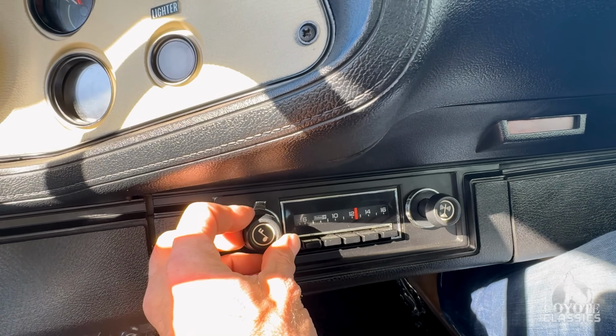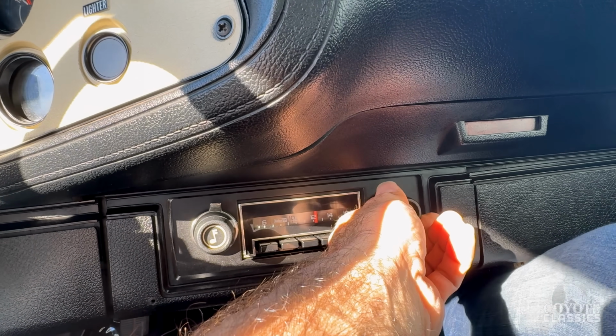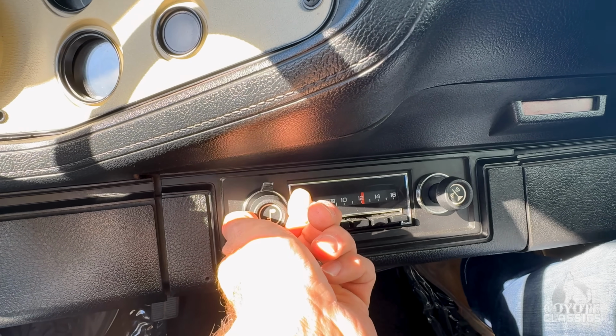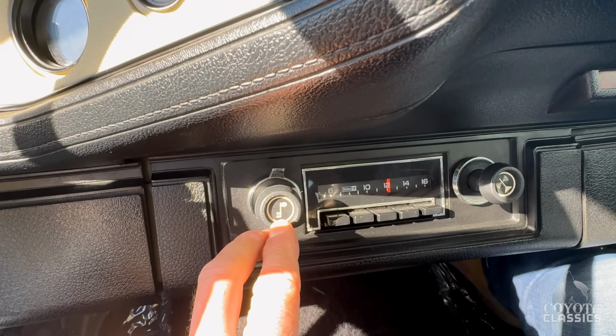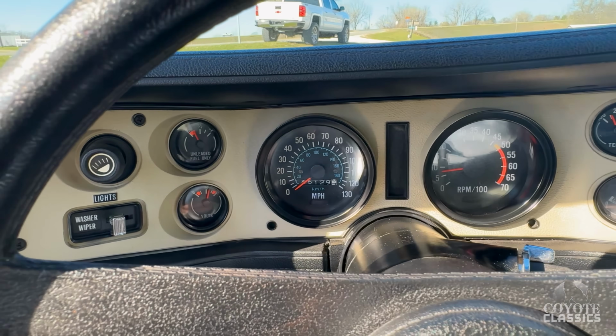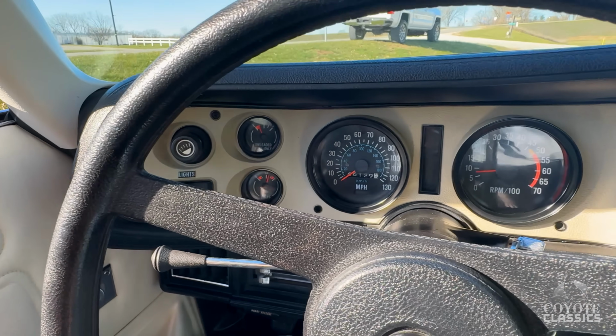Look at the radio. Just look at the knobs. How about this? Look at the paint on the dash still. The crystal cleanliness of the gauges.